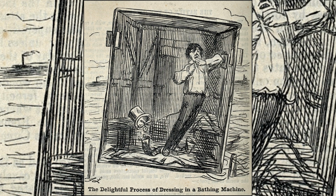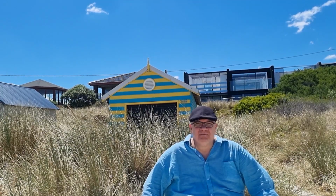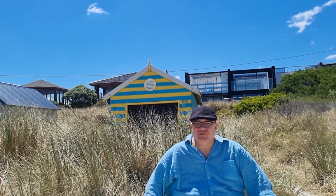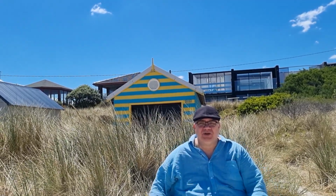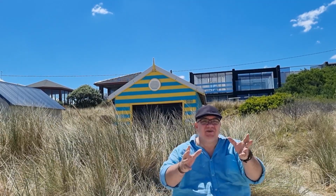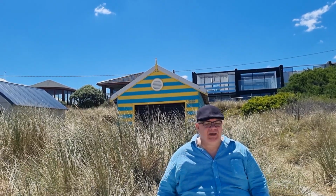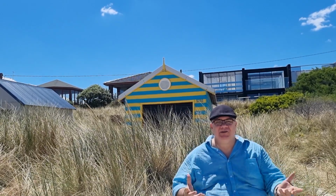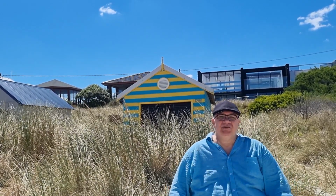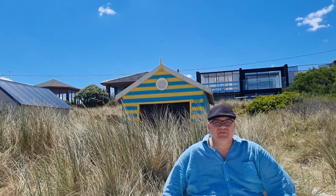Now, I had a look at this. I've done it down here where I've tried to pull a wheeled object across the beach, and let's just say it isn't the easiest thing to do. So trying to push, you know, half a ton worth of box, equipment and person down to the beach line would be a fun job. Now, the bathing box itself had towels, a bench, changing equipment. The whole concept was to keep the modesty of the young or the female that was going to bathe.